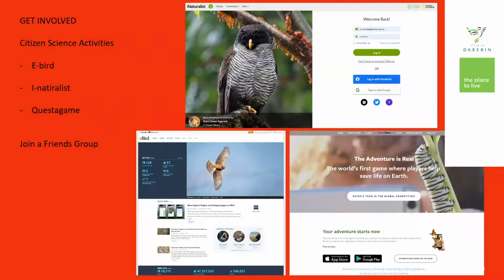iNaturalist is another one where you can log all sorts of recordings from fungi and insects and any sort of plant, including weeds, any animals. You log it, you upload a photograph with what you might think is an ID, or you can ask for an ID, and then professionals get on to these platforms and confirm your identification.